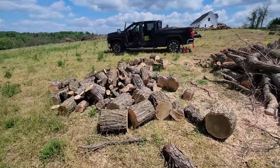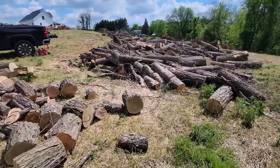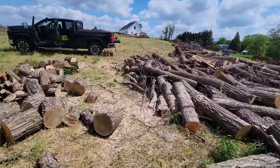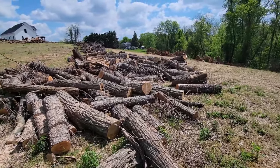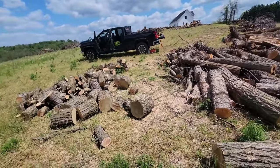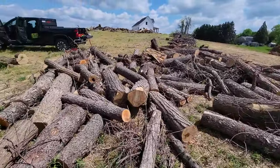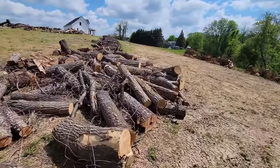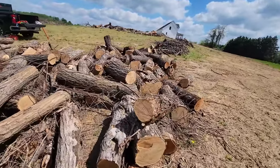Here's about 40 minutes of cutting. There's a good chunk here. I probably got, I don't know, 2 or 3 feet into this pile. There's a lot of wood here. Just looking at it, I'm gonna say there's probably 2.5, 3 cord here, maybe more. There's actually probably more. There's probably 3 or 4 cord here.